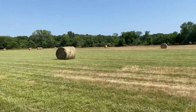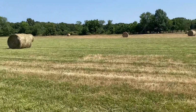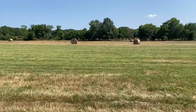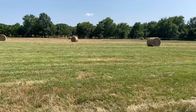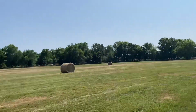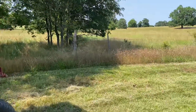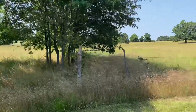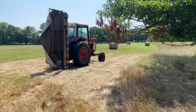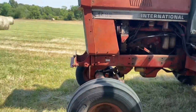So I got it all rolled up except the corners. Not very many bales. Let's see, this field would normally make 25, 30. So ain't terrible, but no bumper crop. I kind of fertilized for a bumper crop. Raise no hay when it don't rain. See if I can get a good picture here.